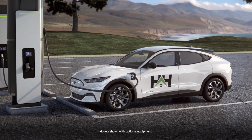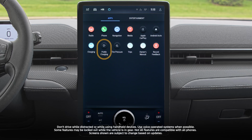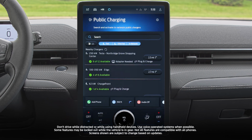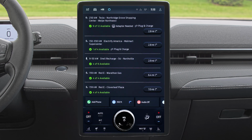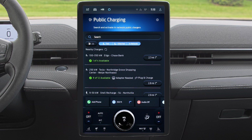In this video, you'll learn how to find public chargers using the Public Charging app. The Public Charging app is an in-vehicle app that's available through the EV's touchscreen. Use it to find nearby in-network charging stations, filter specifically for DC fast chargers, and see availability in real time.